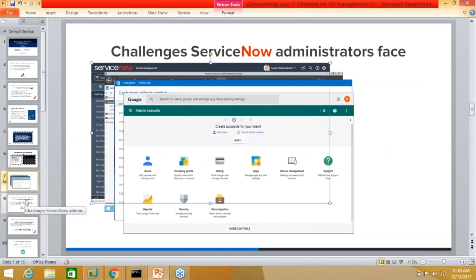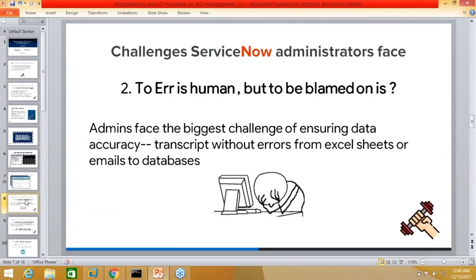The second challenge that I'm going to be discussing is very relevant to the first challenge that we saw. It's more like a subsidiary or a subset of the first challenge: the errors that occur during the process of user onboarding. Most of the time, it's because you've got to do it manually. You receive a request, you process the request, you interpret the data, you have it keyed in across platforms, from anything starting from an Excel sheet to an email, and there comes the problem.